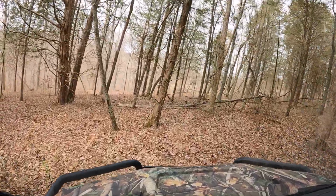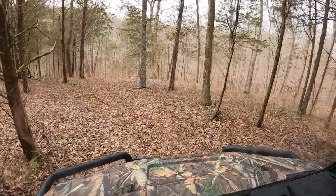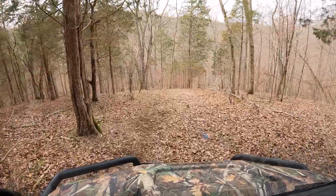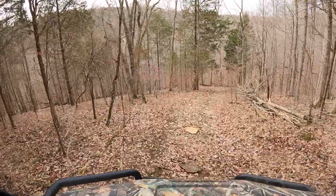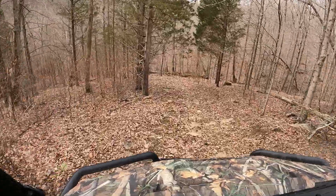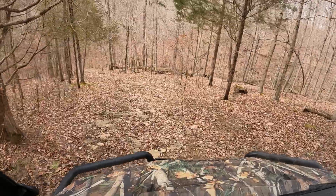We have a few very steep hills on the property that were actually named by the previous owners. The hills were named apparently after hills at Fort Knox, Kentucky. This hill is aptly named Misery Hill because it is fairly steep and a little bit winding.